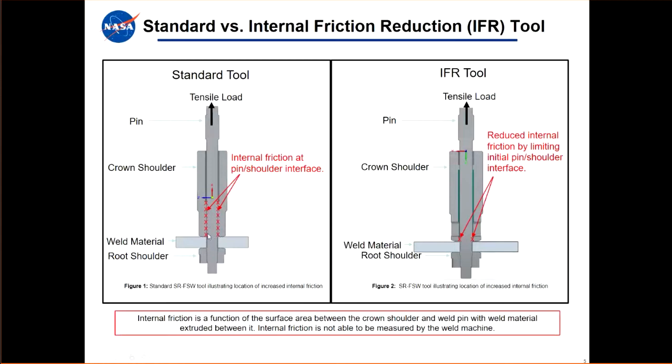But material does wick up in here, and so as this material gets wicked up between the pin and the crown shoulder, it causes internal friction, right? We've got aluminum that's coming up into here, potentially some intermetallics forming, and so the more aluminum we get in here, the larger the surface area and hence friction that we have between the pin and the crown shoulder.